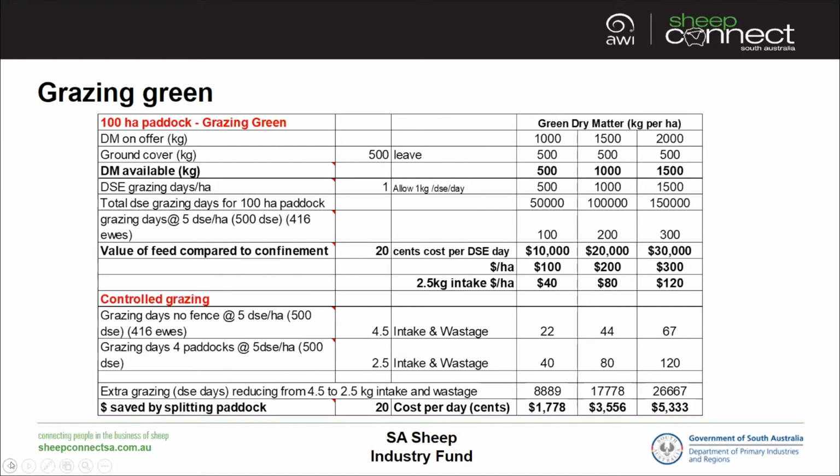But realistically, we know that if we just stock that paddock, you're not going to get that 100 days. So the ideal is that 1 kilo. I've estimated that if those ewes eat more because it's really high quality feed, they'll put on a lot of weight. They might be intaking, including wastage, 2.5 kilograms of dry matter per day. So that means you're going to get less grazing days. You're probably back around 40 days for 1,000 kilos, 80 days for 1,500 and 120 days for 2 tonne of dry matter per hectare.